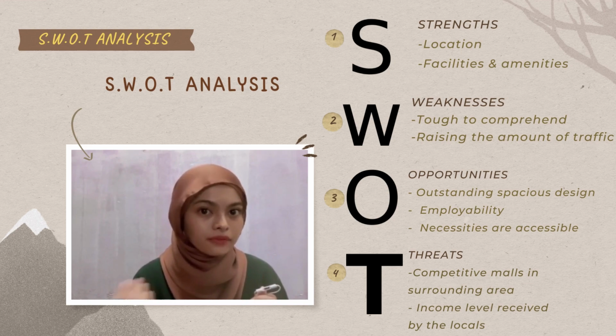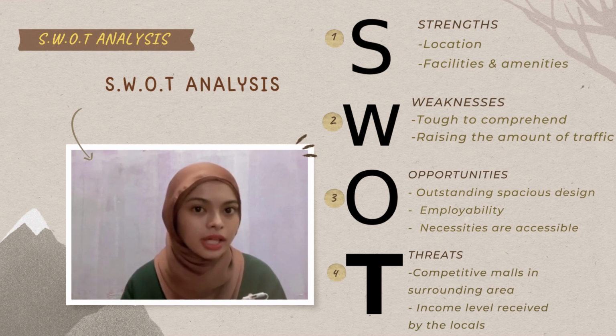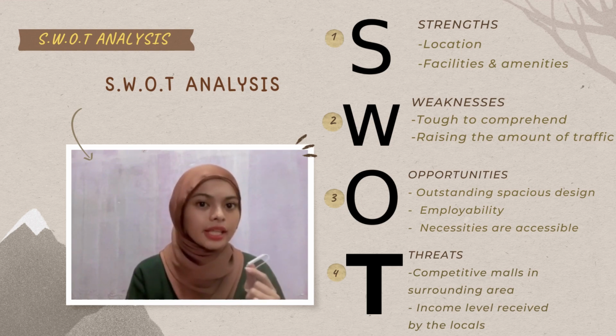This location is beneficial in attracting more customers and people nearby to visit the multi-story commercial structure, because there are a lot of people that need to buy essential items or people that want to spend their weekends with their families. Our second strength is facilities and amenities.